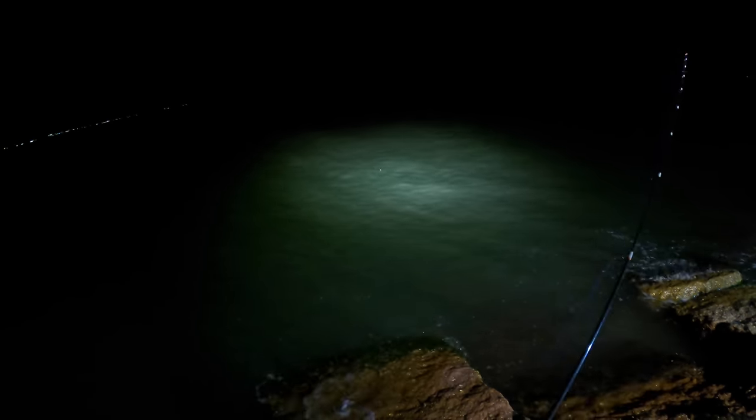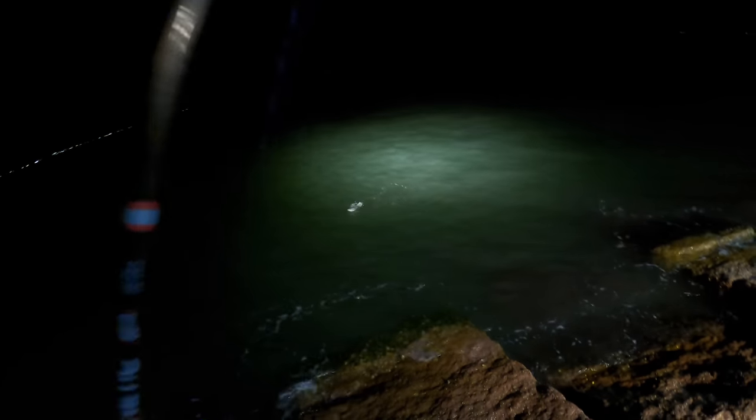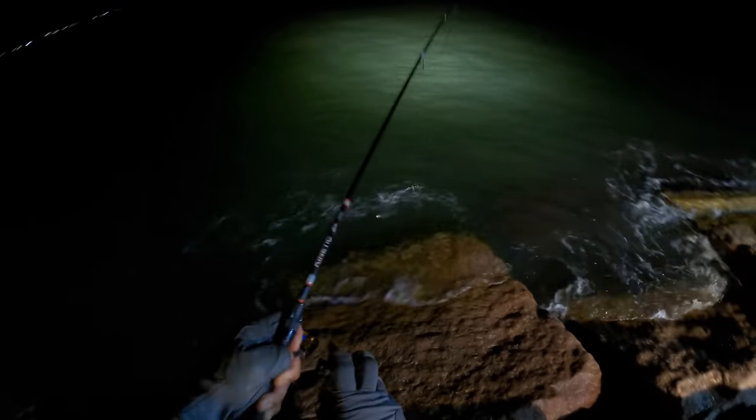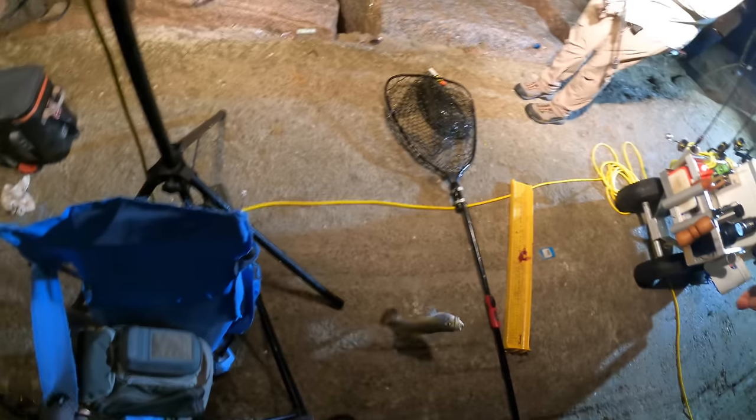All right, here we go. Let's see if we can get another one. There's some big one. Oh gosh, dog. He just came up and slurped him. That didn't take long at all. There we go. Woo wee! Got my trout, baby.